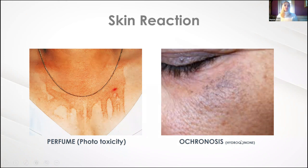Ochronosis is often caused by hydroquinone. I'm not going to talk too much about hydroquinone. Certain countries have already banned this chemical. It's very effective at bleaching the skin, but unfortunately it does cause cell toxicity in the long run or with long-term application. So we try to stay more on the natural side, to go gradually, to treat the melanogenesis process through the tyrosinase, but less aggressively. So you need to know that it may happen that you see ochronosis taking place due to those chemical agents.